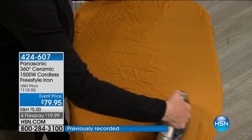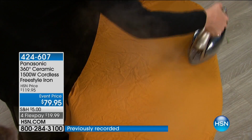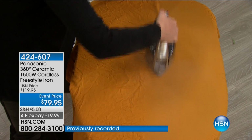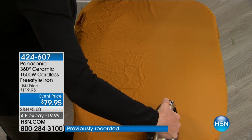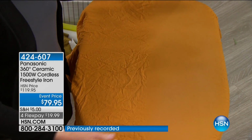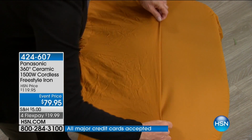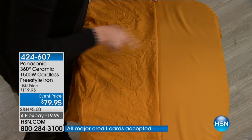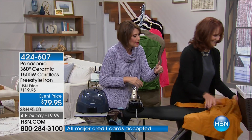But once you discover the beauty of this iron, it's all about not just the power, the convenience. When you don't have that cord getting in your way, I mean, you think back on all the things we've cut the cord on. You know, starting with your phone. That is true. Starting with speakers, starting with everything. Cut the cord on your iron. Everything becomes easier, because you can manipulate it better.